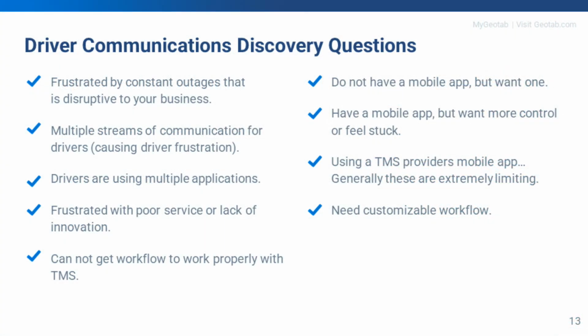But some of the questions to ask is, is your driver frustrated because they're using 6 different applications? Would it be useful to combine that all in one? Most of the time, a driver communication application can help you combine all those things so the driver's only looking at one. If you're getting this driver communication from your TMS, most of the time, it has limited capabilities.